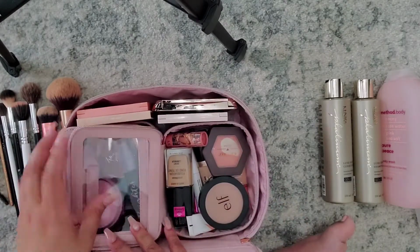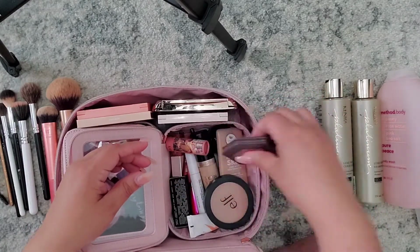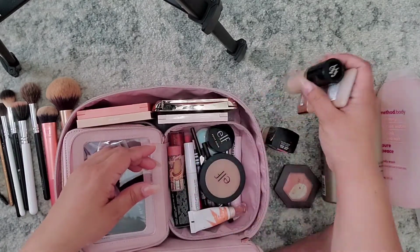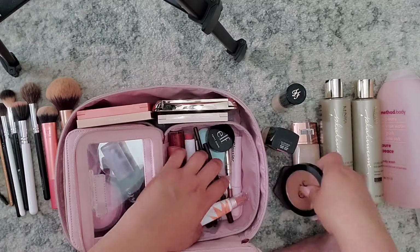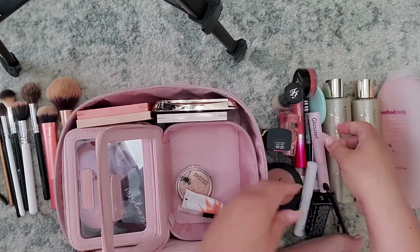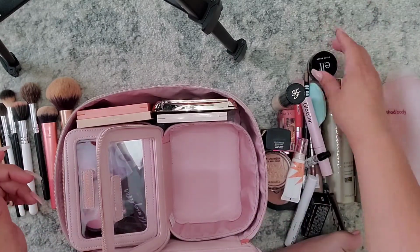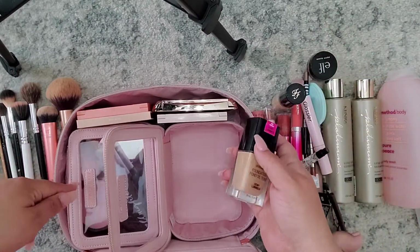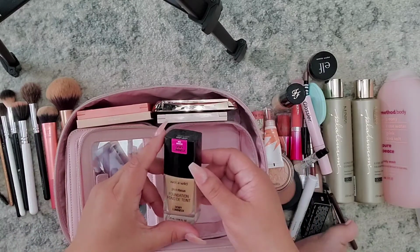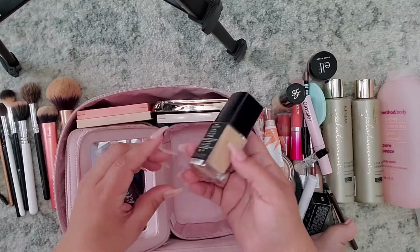Next up, the more important goodies, I guess. I wouldn't say important, but ones you guys really wanted to see, I'm sure. Just scoop everything out. Oops. I want to try and go in order of application. So I already went through primer and stuff. So this is the Wet n Wild Photo Focus Dewy Foundation.